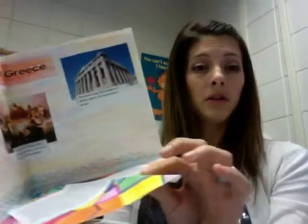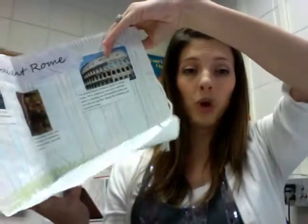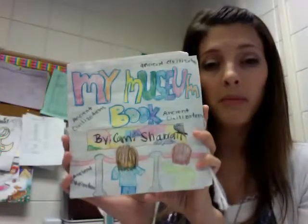Okay? And you can see she has one on Egypt, China, and as you spin around, Greece, and then the last one is on Rome. All together, these 4 rooms make up this museum book. And it's cool because then you can flatten it down. Boom, it flattens down to this perfect travel little project here. So this is what we're going to be making.